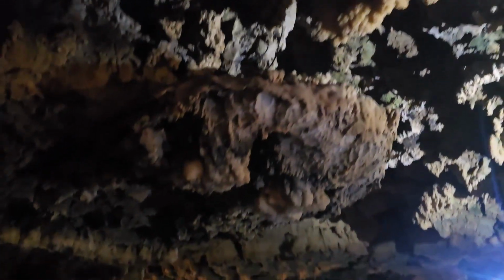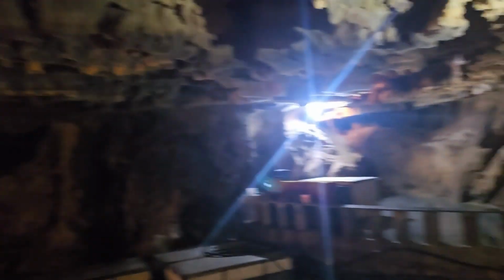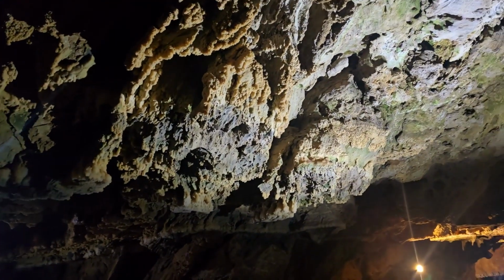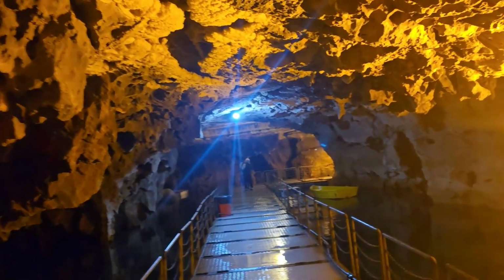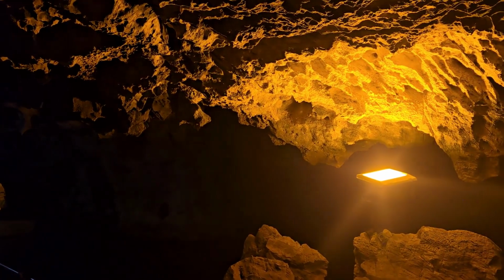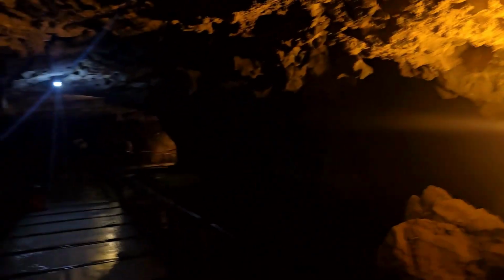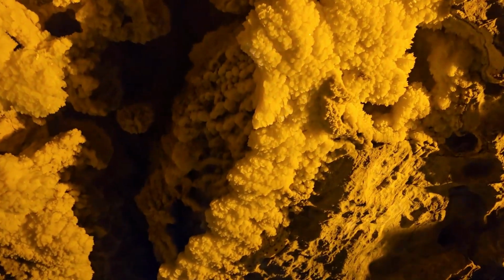And you see on the ceiling there are some stones that have a special pattern. They call that cabbage stones. And the water here, as you can see, still is very clear, and you can still see the bottom of the cave. And you see the ceiling here is all cabbage stones. Let me go a little closer. And yes, as you can see, all cabbage stones.